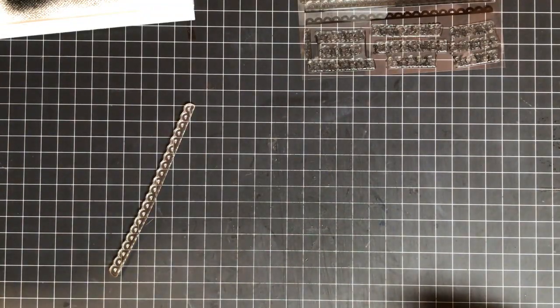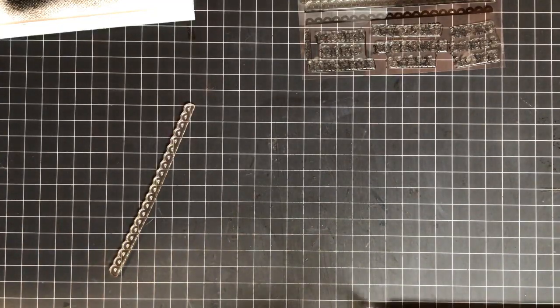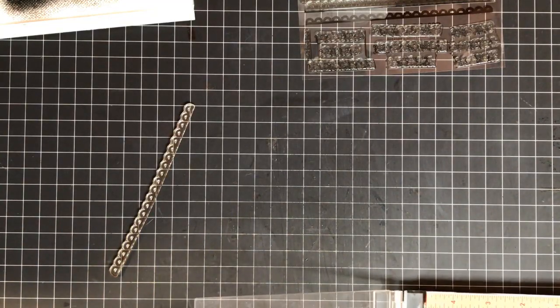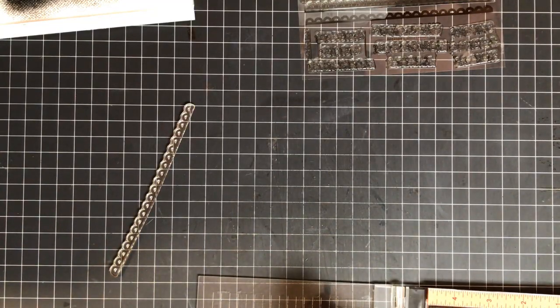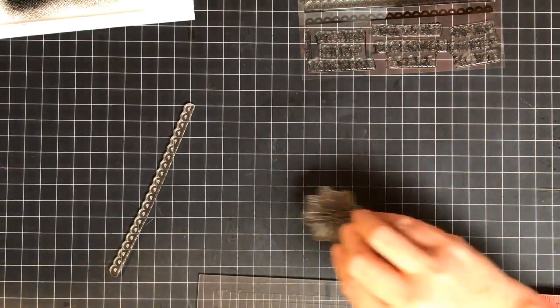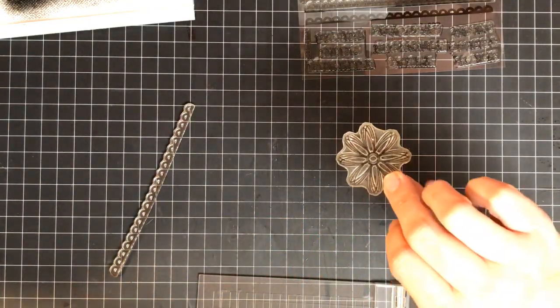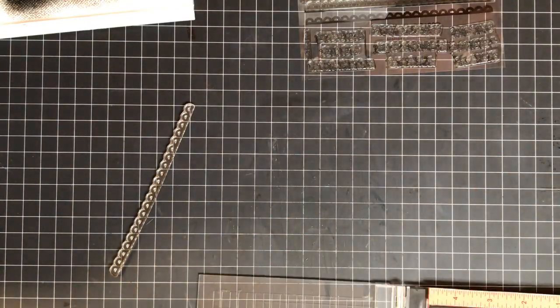A lot. Here's another tip for you guys. Don't lay your stamp set, your stamps, down with the flat side on your work surface. I learned this the hard way. If you're going to put a stamp down on your work surface that's got a lot of dirt and lint, make sure the sticky side for the acrylic block is up. Okay, don't lay it down. It picks up all the lint and junk. Don't want to do that.